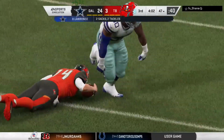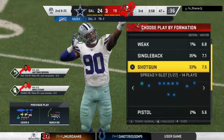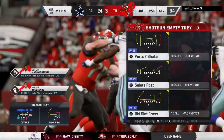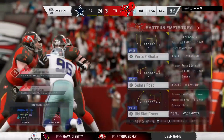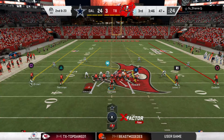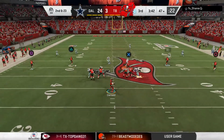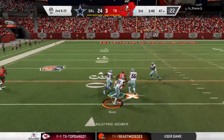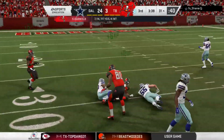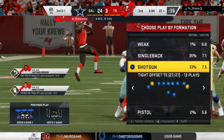Under pressure, and he will go down. Sacked back at the 46. DeMarcus Lawrence able to drop him that time for his 2nd sack of the evening. Now after the sack, it'll be interesting to see what they have planned for 2nd and 23. Now it's Darnold. He's got this one complete to Perriman. A big gain there after going backwards, and that'll lead to a 3rd down.